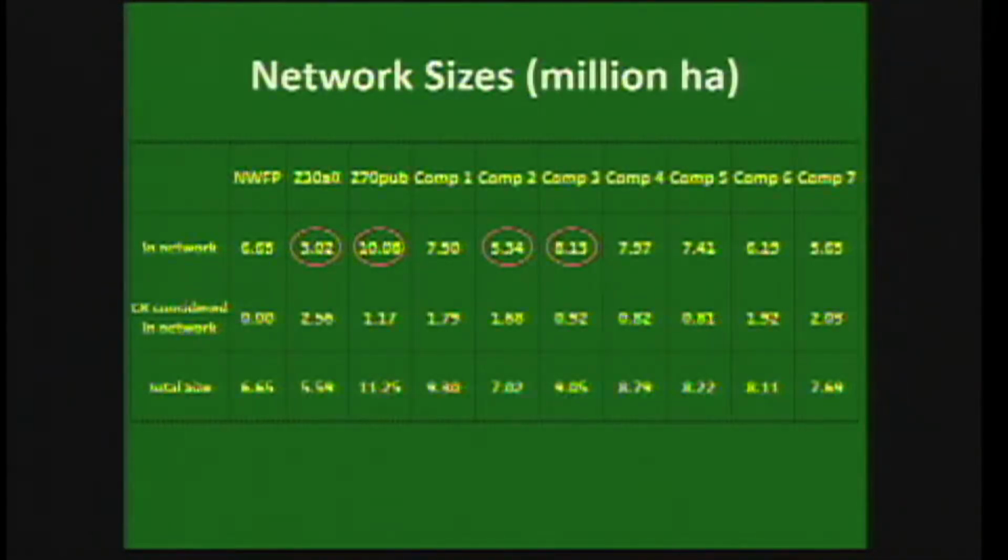So what we use that process to do is come up with a bunch of scenarios. Here we're calling them networks. They're sort of alternative networks. What if scenarios? What if you used, this says Z30 all, which means Zonation, the top 30% of habitat value across all lands, public, private, doesn't matter. Versus Z70 all. And you can see this is supposed to be in acres. Well, I didn't make this slide, so it's okay.